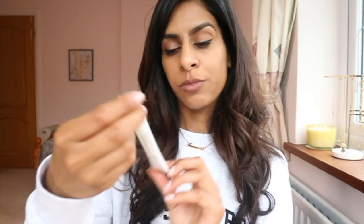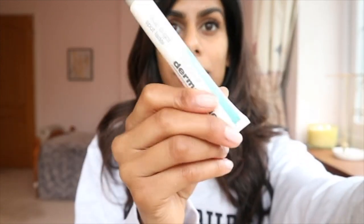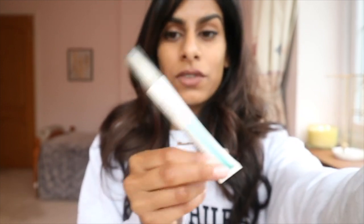So if you can't get spot cream from the doctors for any reason, maybe they won't prescribe it, the Dermalogica Age Bright Spot Fade is actually very good. Can you see it? This is good for spots, it's just a gel. I carry this in my makeup bag, so if I have any spots coming out that day, I can quickly put it on. So yeah, this is very good.